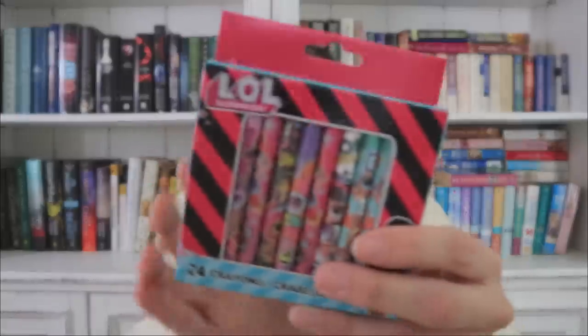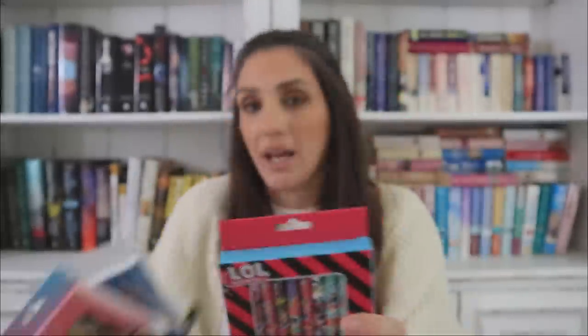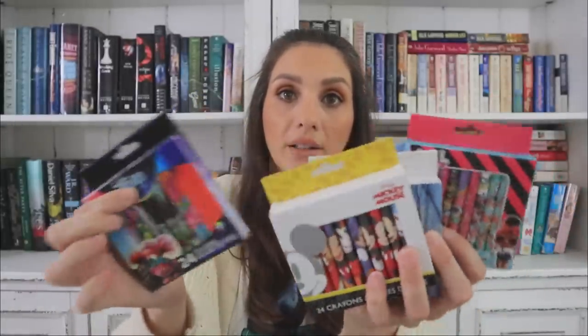Oh, I forgot. There was another one. LOL dolls. I didn't realize that. But yeah, so that's a total of 5. And I remember, I did get every single crayon style that I saw. So there were 5 options.